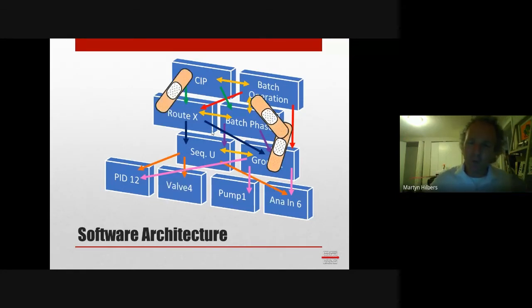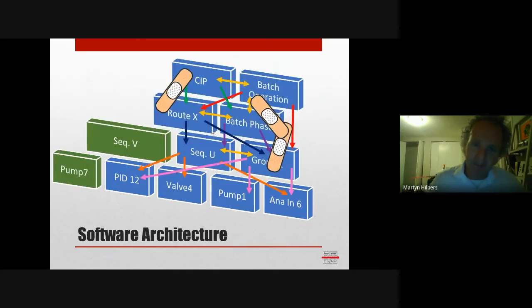And before you know it, you see all these little software modifications that are not really coherent start to appear in your software. And that's when you start to be confronted that your design doesn't match what you have in your PLC or in your DCS system anymore. And that really bites you when you want to add extra functionality, because that becomes very, very difficult.